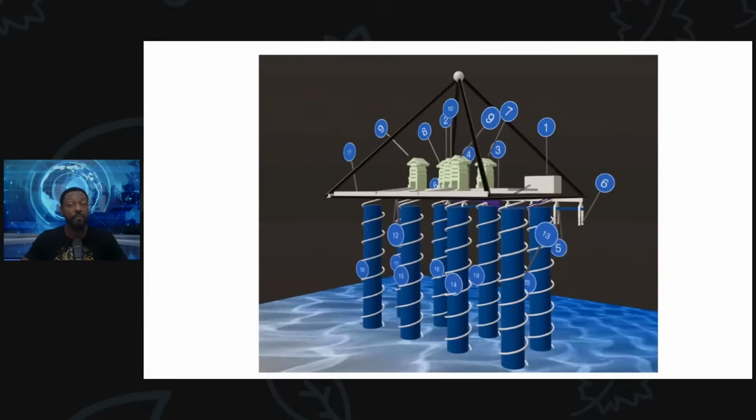Some weigh as much as 1,500 tons, some weigh as much as a few hundred tons, depending on which one we're looking at, which I'll show you some tonight. Either way, when looking at this structure, what I see is advanced technology. I do not see a pyramid that's stacked by blocks like a Lego set just to have a nice looking building on the outside. I see foreknowledge, I see planning.